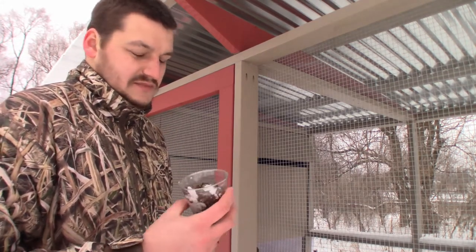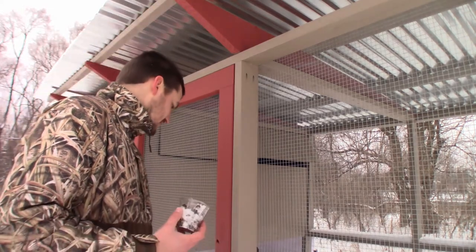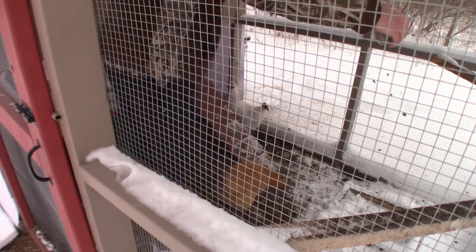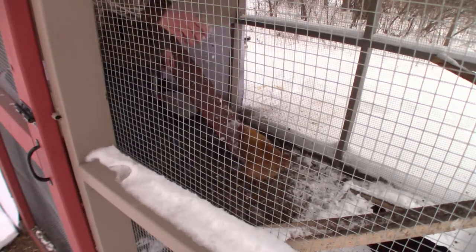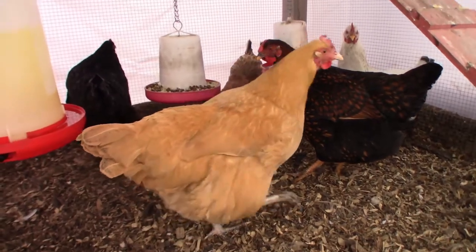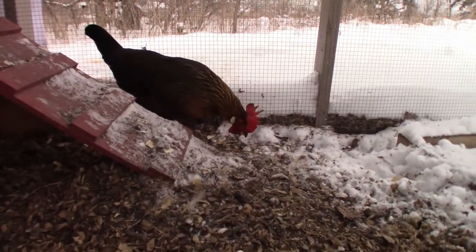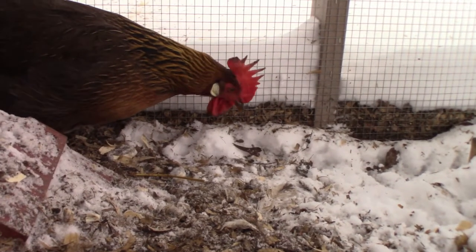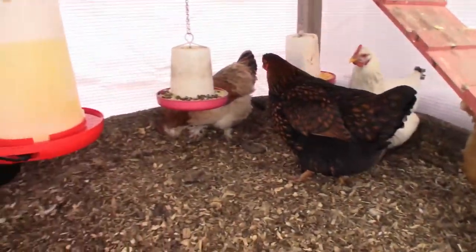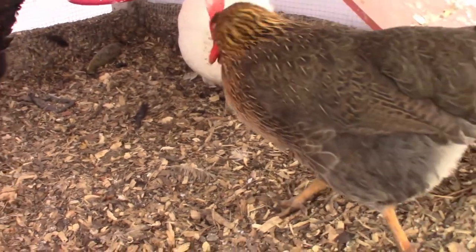It's a bummer seeing this many dead bees, but it's the circle of life, and that's what happens. We won't let them go to waste, though. The chickens will enjoy them. Put some up in their feeder too. Chickens are funny. Well, enjoy them.